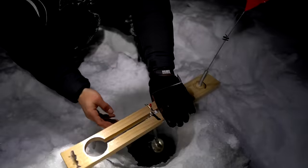Are you gonna switch over to bait when we come back? No. I love this crocodile. I'd love to catch something on it. I got faith in it.